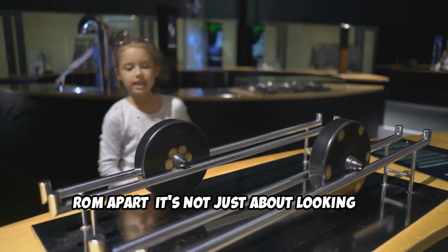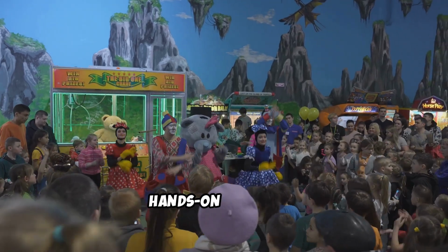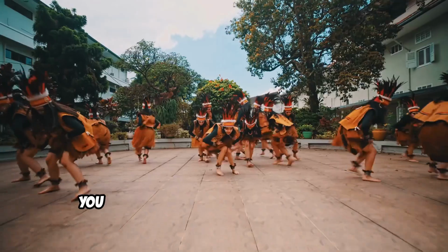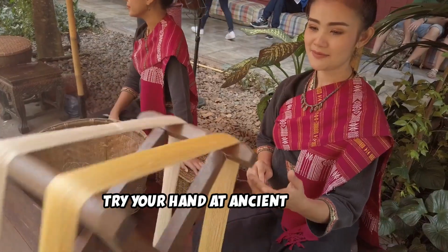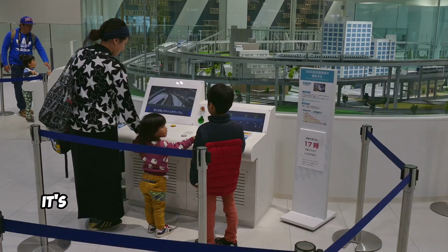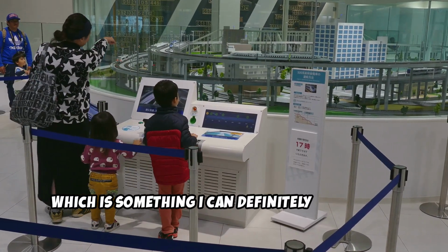It's not just about looking at stuff behind glass. They've got interactive exhibits, hands-on activities, and even live performances that bring history to life. You can learn about different cultures through music and dance, try your hand at ancient crafts, or even participate in a mock archaeological dig. It's all about making learning fun and engaging, which is something I can definitely get behind.